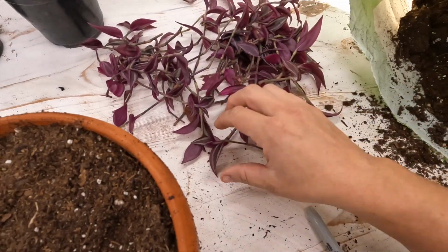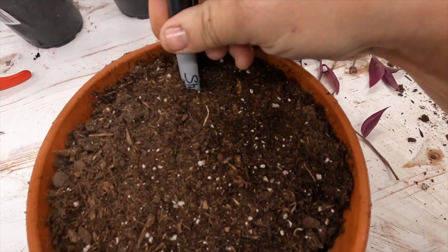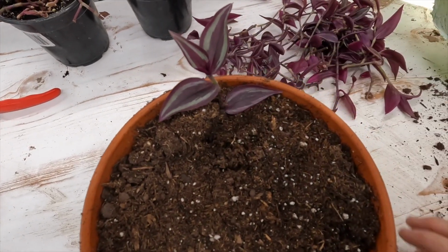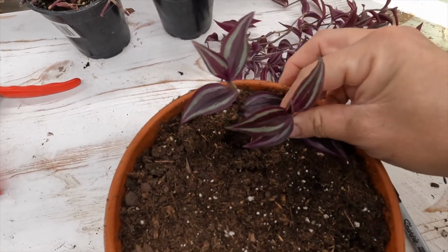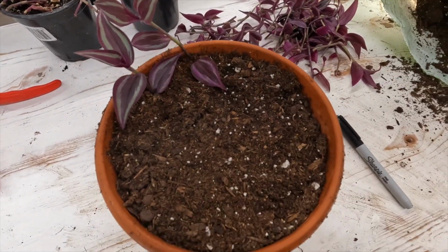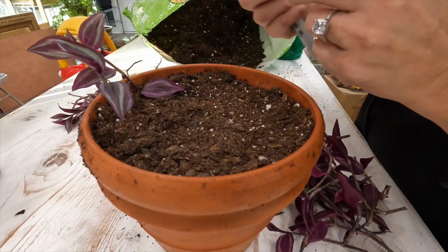So what I do at this point, you can use rooting hormone like a powder if you want, but typically these are really easy. I pop a hole in the soil and then in goes the cutting like that. It's pretty simple, pretty straightforward. And then in no time they root and they're this huge, full, beautiful plant. So let's see how this goes. I might be able to do 2 containers with these. We'll see.